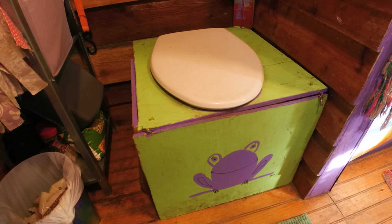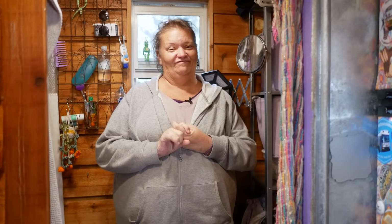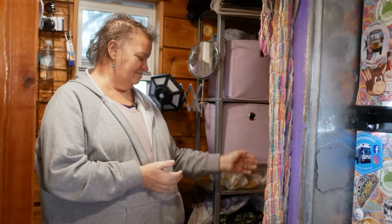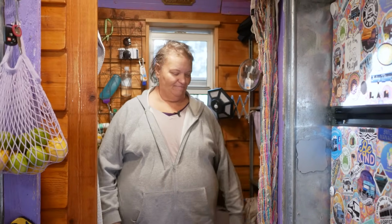I have a DIY composting toilet that I made myself. The one thing in my house I forgot to build, it never even crossed my mind, was a closet. Totally forgot. So I have this IKEA shelf that's screwed in and my little cubbies, and it works perfect. The cat likes to climb in and nap in there.